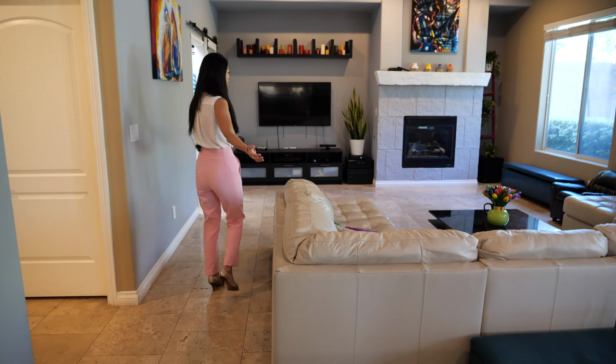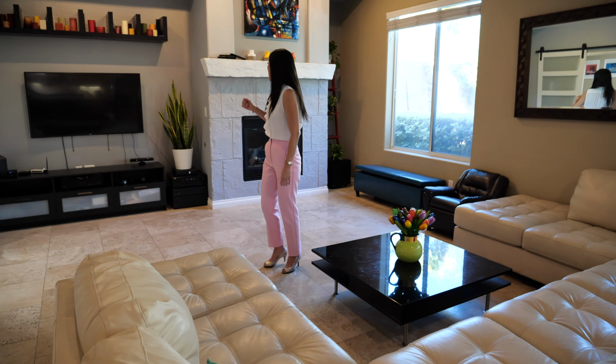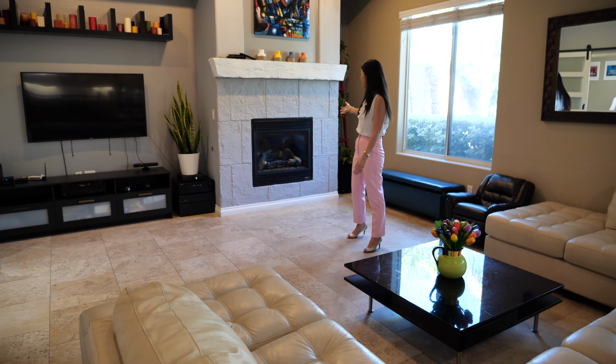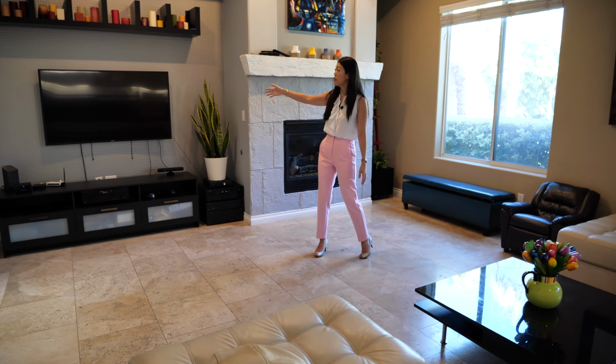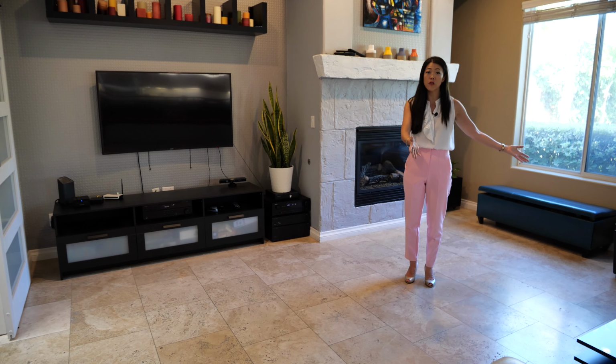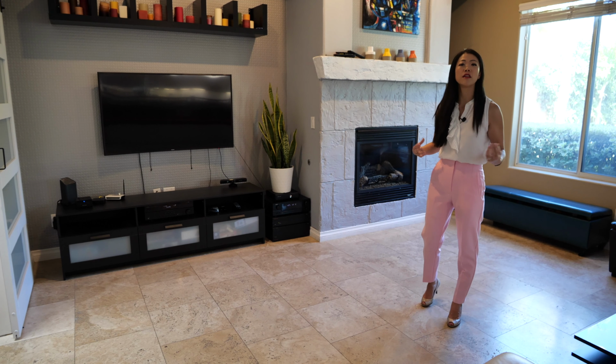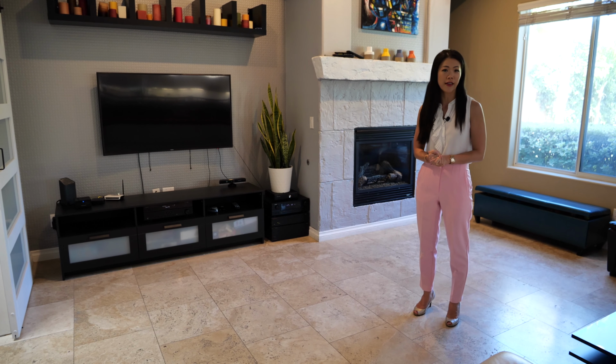I mean, look at how big and spacious this whole area is. What they've done here is that they obviously have a fireplace here, but they have their TV and entertainment system here. And so it's really nice that your whole family could get together here and watch a sporting event, watch a movie here. I absolutely love these areas where all the family members could get together.